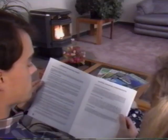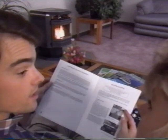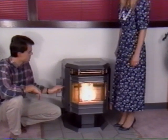We invite you to return to this program for guidance and remind you that your manual holds most of the answers to your questions. And please remember that your dealer represents us and is there to support you if you need further assistance. Thank you again, and we hope you enjoy your Whitfield pellet stove.